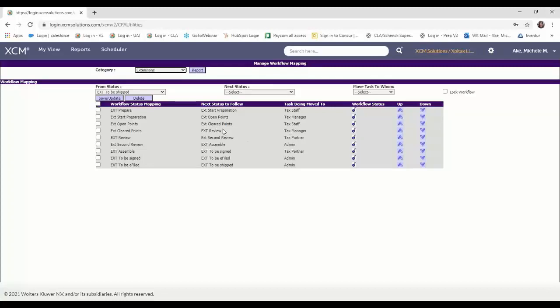It doesn't have to be complicated. I mean, we've got a lot of extra steps in here with the opening and clearing and reviewing of points. It doesn't need to be that complicated if you don't want it to be, but it's a nice way to keep a good flow and keep everyone on the same page, as you would be using the workflows in regular tasks.